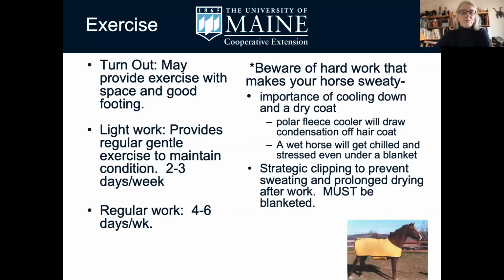We often do strategic clipping to prevent the sweating and the prolonged drying times after work. But once you start taking away the horse's natural coat, you've got to provide a replacement.